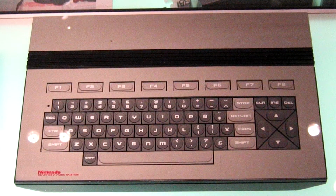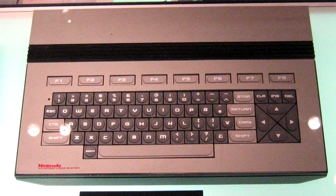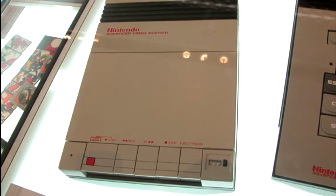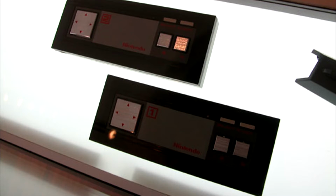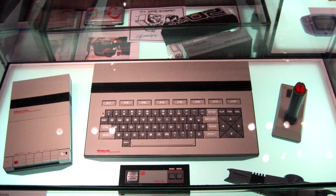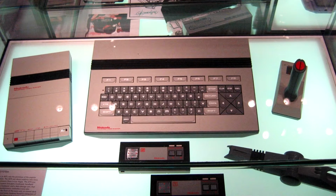Part of the idea was to make it more resemble a modern computer of that era, so they bundled the console with a keyboard, a cassette recorder, a basic cartridge, and the craziest part of all, wireless controllers and a light gun with infrared technology. Crazy to think that this was the proposed idea that Nintendo thought would make for an impressive gift that everybody would want.